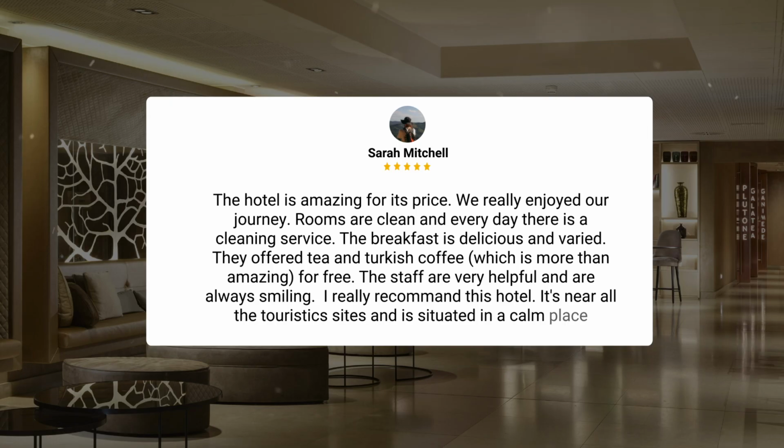The hotel is amazing for its price. We really enjoyed our journey. Rooms are clean and every day there is a cleaning service. The breakfast is delicious and varied. They offered tea and Turkish coffee, which is more than amazing, for free. The staff are very helpful and are always smiling. I really recommend this hotel. It's near all the touristic sites and is situated in a calm place, however.